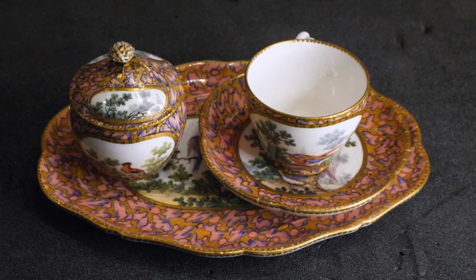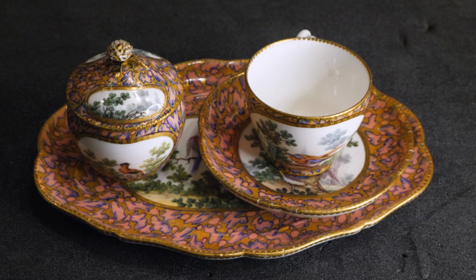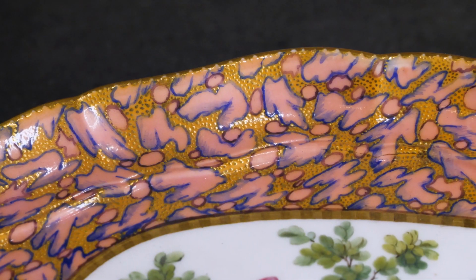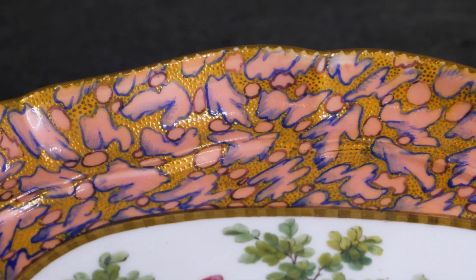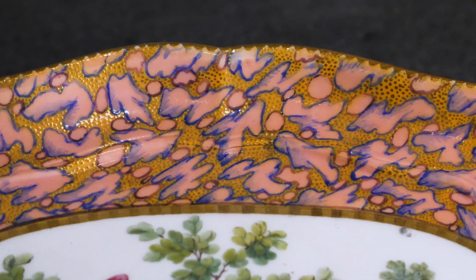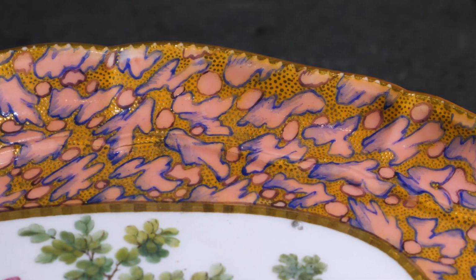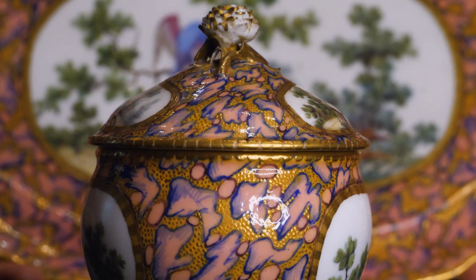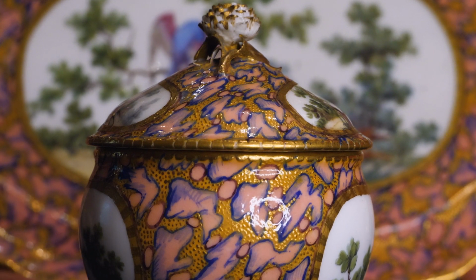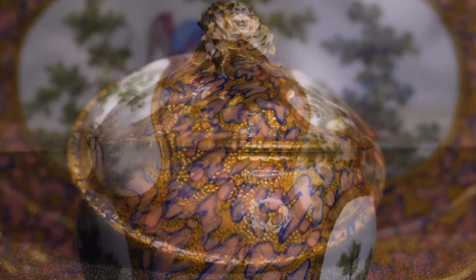As one would expect from Sèvres, the application of a marbled ground was a rather complex process. Over the fired pink ground, blue enamel painting was applied in a cloud-like pattern, which, once dry, was delicately scraped away, revealing some of the pink underneath. Then, pebble-like carmine highlights, or cailloux, were added, and the piece had to be fired again.